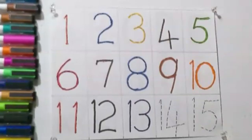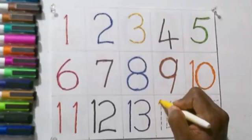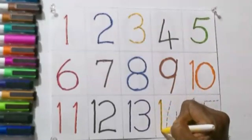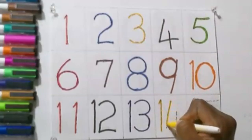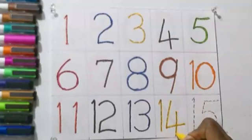After number 13, we have number 14. Let's use our yellow color for number 14. Number 14.